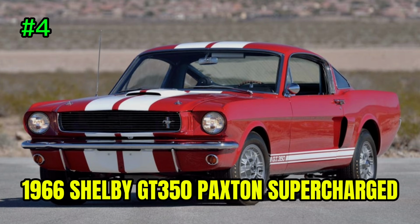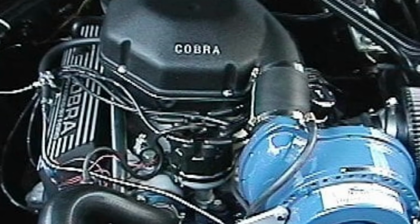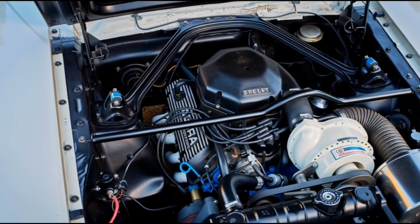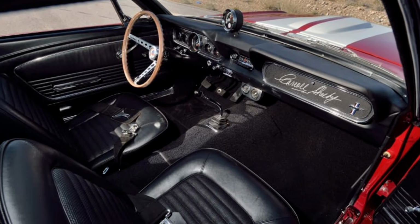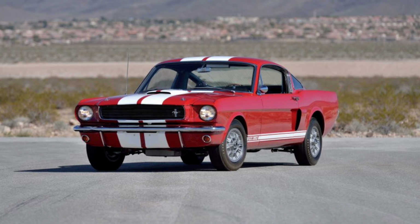Number 4. In 1966, Shelby American offered an optional Paxton supercharger for the Shelby GT350, taking its already impressive performance to another level. This centrifugal-type Paxton supercharger boosted the 289 cubic inch V8 from 306 horsepower to an incredible 400 horsepower. With that kind of power, the GT350 could sprint from 0 to 60 miles per hour in around 5.5 seconds and reach a top speed of 150 miles per hour.